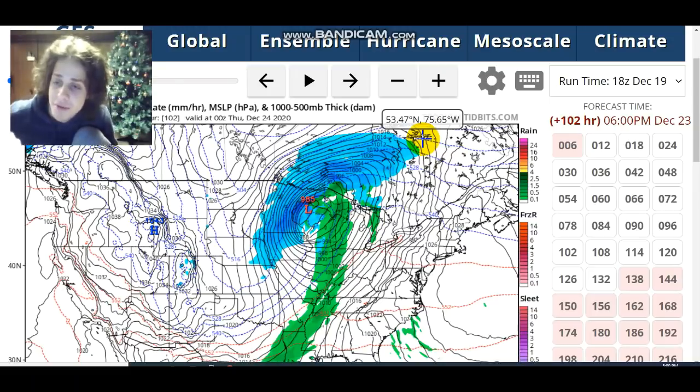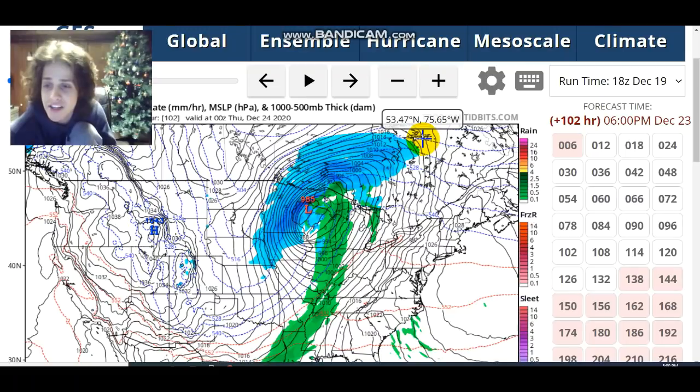So today's upload we'll be talking about this potentially very large Christmas snowstorm, and of course there's a lot of details that are yet to be determined. This could be a large system, and even if it is large, where does it go? If it's a weaker system, where is it? And obviously we don't know if it's a weaker or a stronger system.